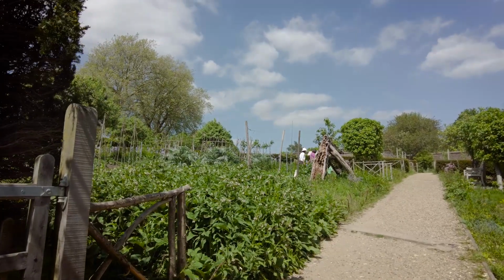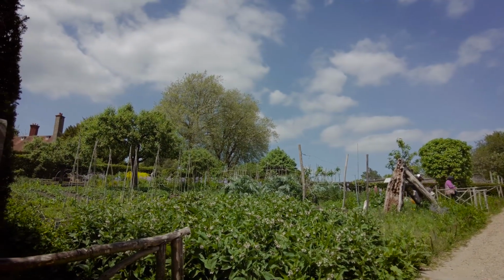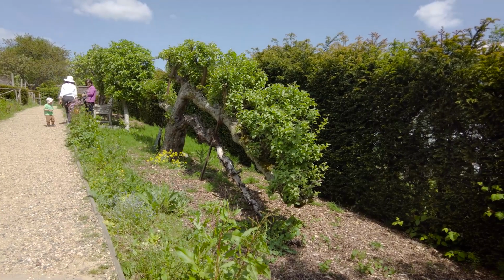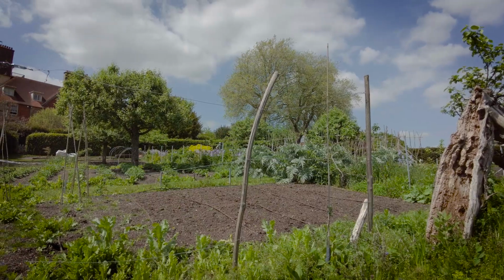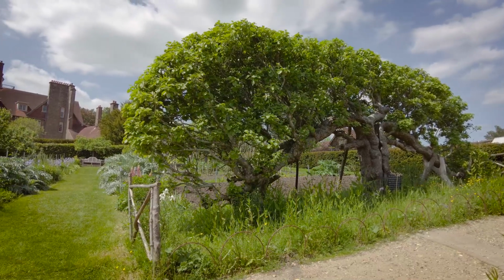Our last stopover is the kitchen garden, whose produce can be enjoyed at the Barn Cafe, another feature of National Trust properties we love. I know I haven't mentioned it, but don't worry, the second-hand bookshop is here too, close to the entrance to the house.